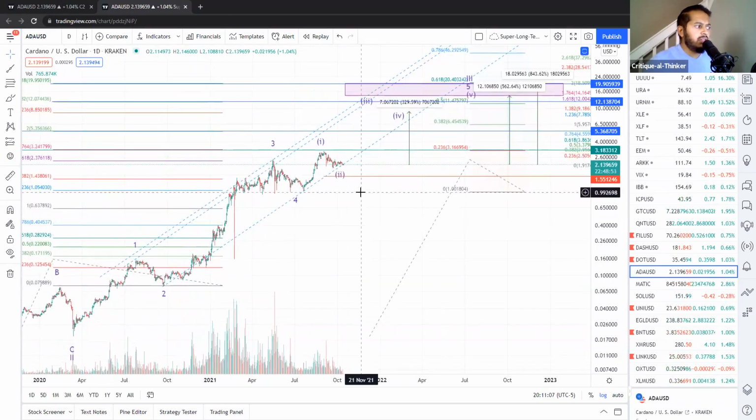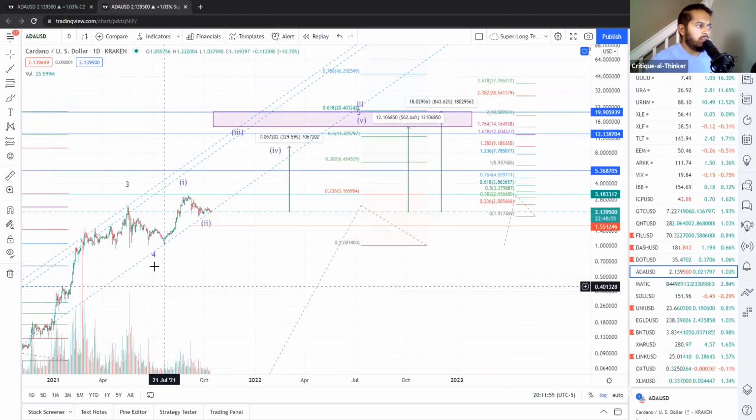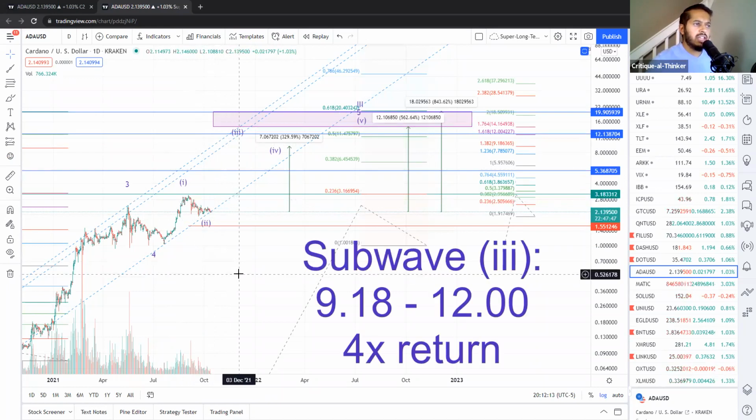As noted in the previous video, we have a structure that started in March of 2020 with a clear 1, 2, 3, 4 pattern, which hit all of the standard Fibonacci targets very nicely, with our wave 3 hitting the 1.61 extension of the original 1, 2 almost perfectly. And of course, we can clearly see our wave 1 and 2 here on this logarithmic big picture chart. If we can hold support and begin our rally for subwave 3, we are targeting between $9.18 and $12. Those are the standard extensions for our subwave 3.